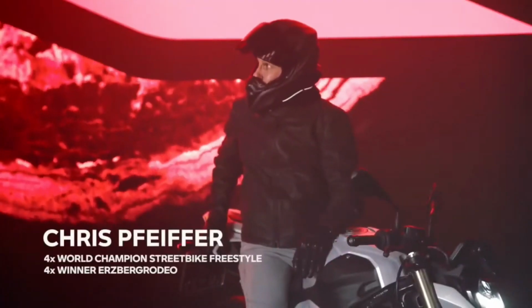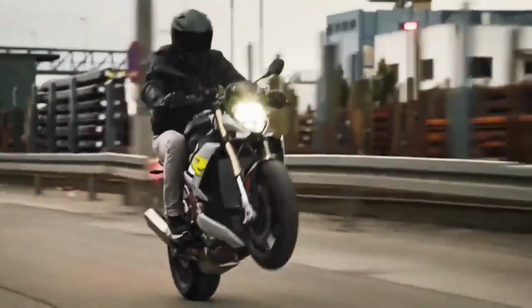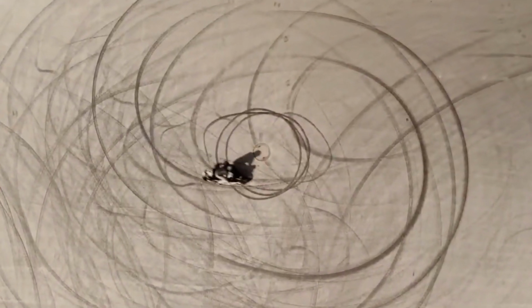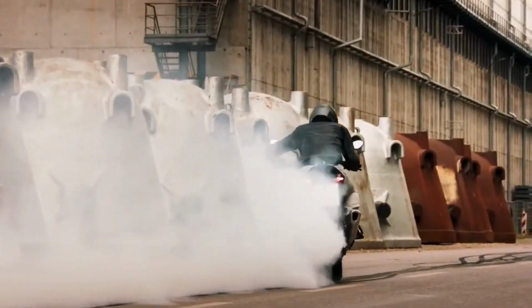Wow, this bike is really mind-blowing. It's so powerful, but controllable at the same time. And I love the handling. It's very precise. It's a bit like an athlete, slim, strong. I think you saw in the video how much fun I had riding.